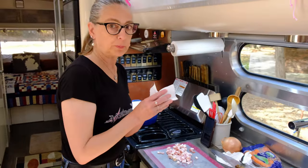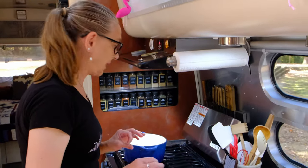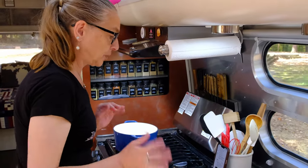Paper towels are super handy in a camper. We go through a lot of them and they work really great. It's a quick way to get your hands clean without having to wash it constantly.